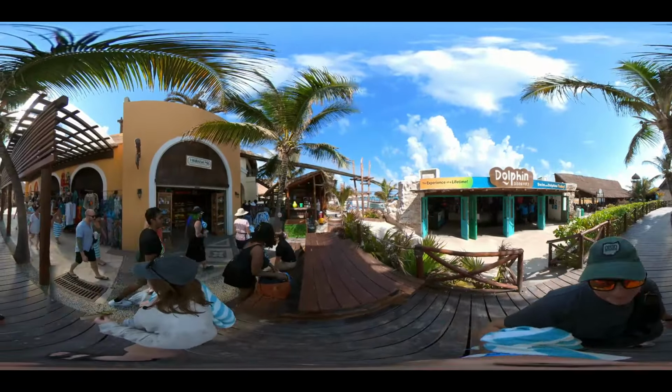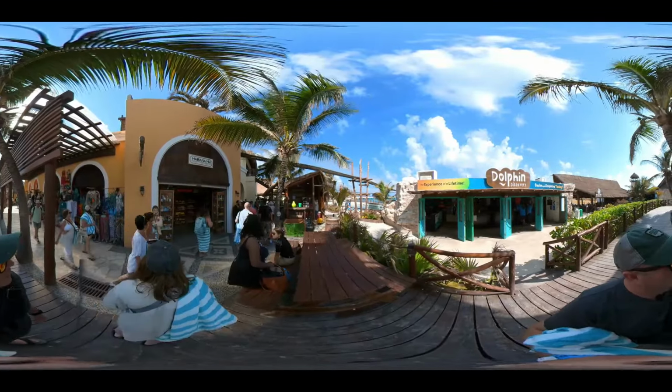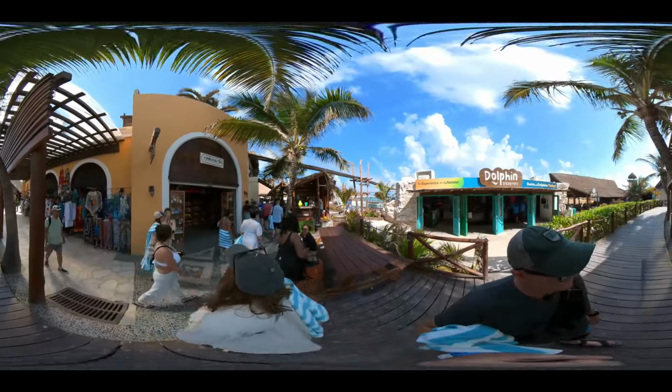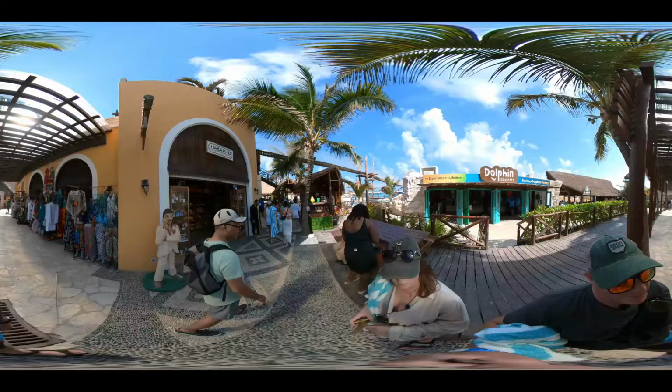So panning back over to the left, you'll see the Havana Mia. This is where you can get some Cuban cigars if you would like. I'm not sure those are legal in the United States, so don't blame me if you can't get them back in, and you buy them.